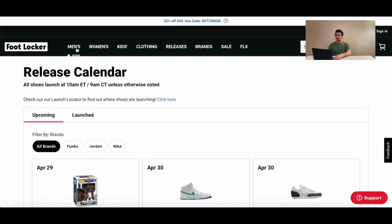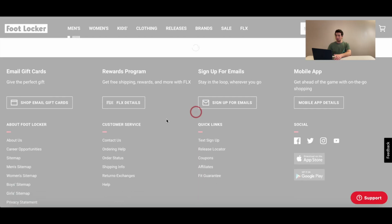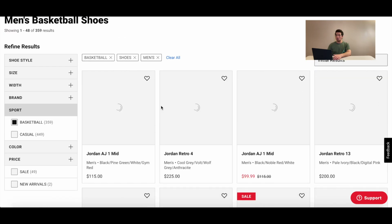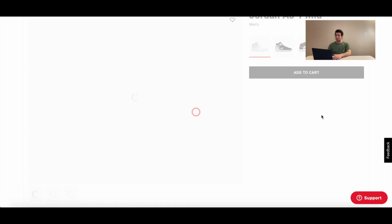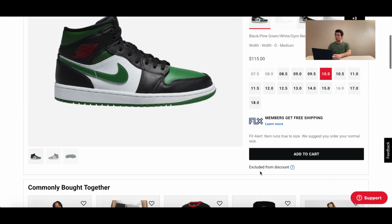But basically, if we go to just a product that's in stock right now, I'll show you what it looks like. There's going to be a countdown timer for the sneaker on Saturday. All you have to do is just wait for the timer to end and basically have your size pre-selected. Just pick your size, and as soon as the timer ends, there's going to be a timer right under the Add to Cart button. Just push Add to Cart as soon as you can.